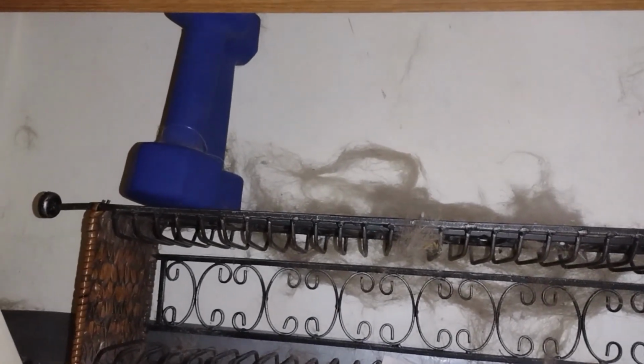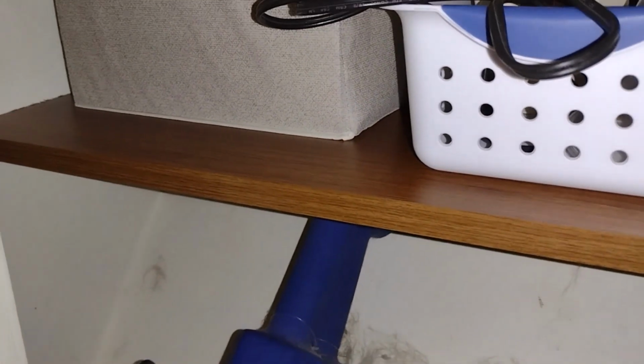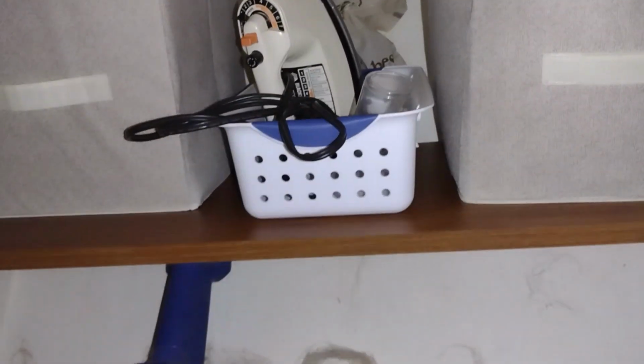I've run into just a little bit of a snafu here because you see that shelf? I put that in there. It is a shelf from some cabinet that we had, and it was just the perfect length to fit into this linen closet. So I put it in here to use as an extra shelf, because all of this area from there on down was just a big opening.